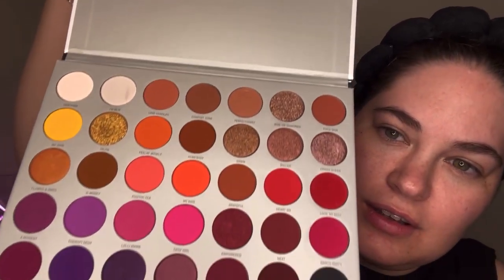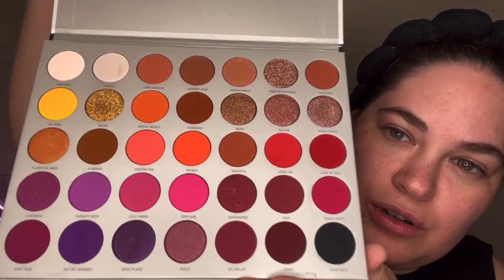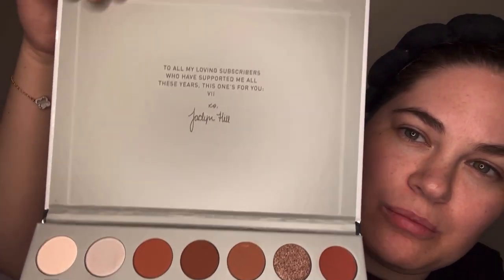This one is the second one. Yeah, there are those colors for the second one. But we won't be using this second one today.